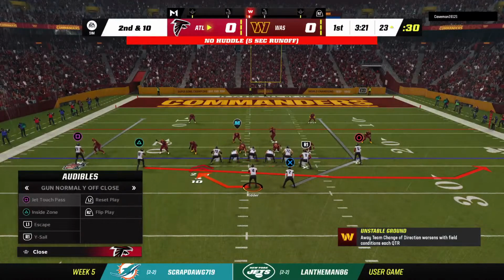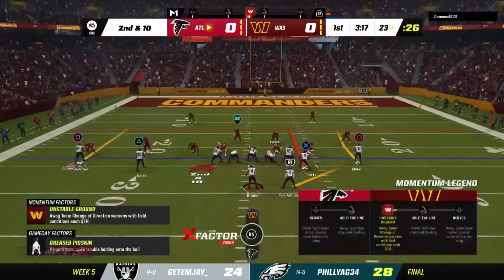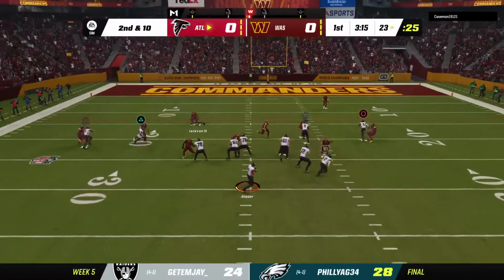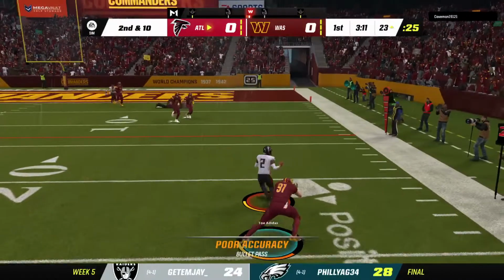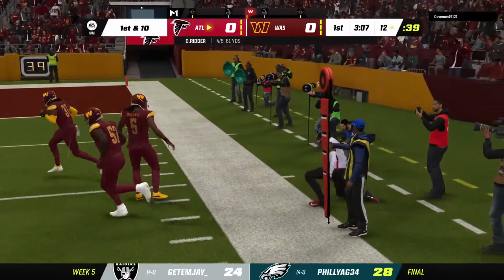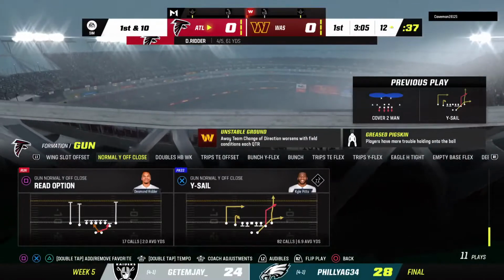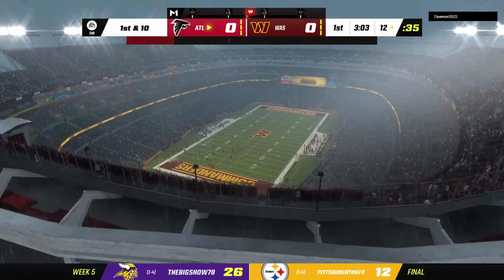Officially nothing on that last run. They'll try again 2nd and 10. They're going to look to throw. Throwing for his running back, and he's got it complete. And down inside the 15, shy of the 10. The Falcon passing game looking good on this drive as they get the 1st down.